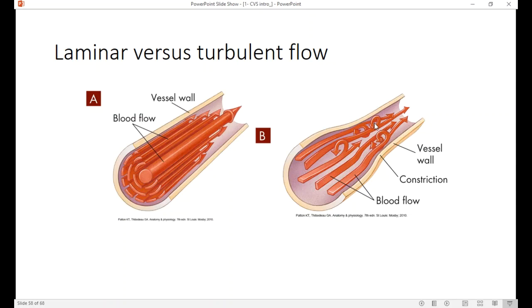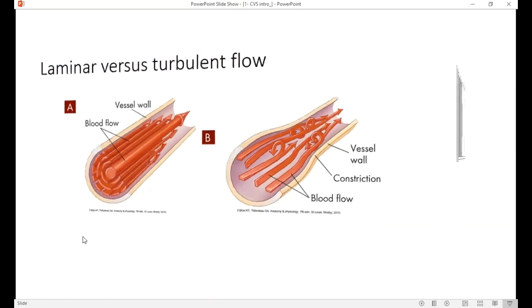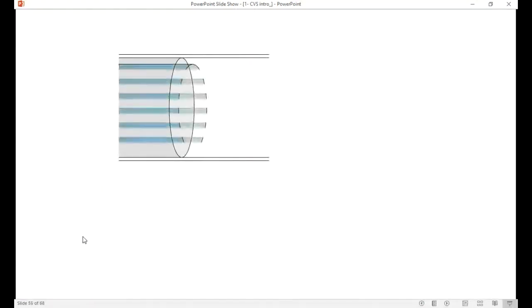Heart sounds. When the valves close, the blood flow becomes turbulent. That's why you hear the sounds, even over the arteries. When you're measuring blood pressure, the sounds that you hear are because of turbulent flow. And I'll explain that in the next few slides. Okay. Again, putting it in a simple form.